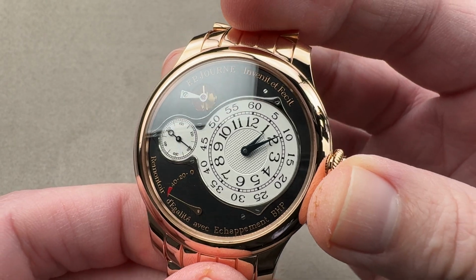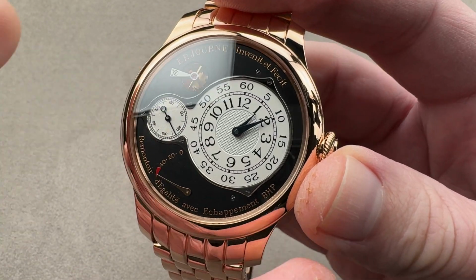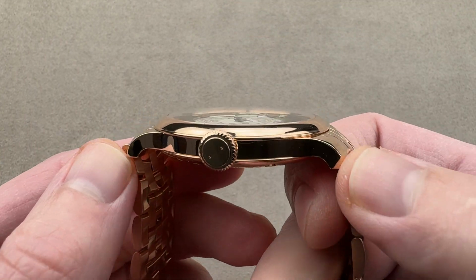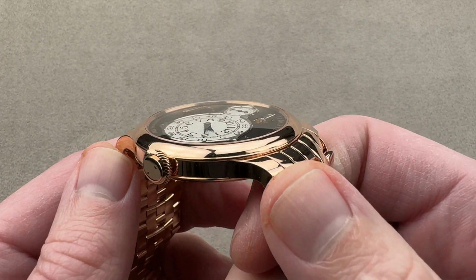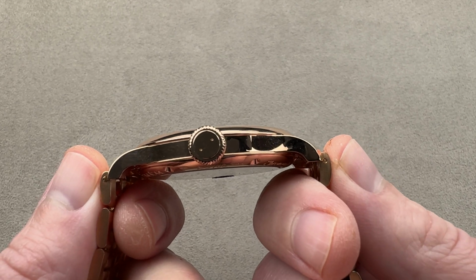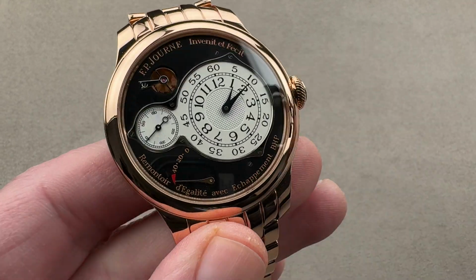So what we have here is the 42mm case size. You can get it in two sizes, 40 and 42. This is the 42 in diameter. It's 10.1 millimeters thick. If we measure it just lug to lug, it's 52.2 millimeters, but that's just the case. If we add the end links to this bracelet, then it is 57.1 across the wrist, which is quite broad for a Journe, and then 20 millimeters is the spacing between the lugs.